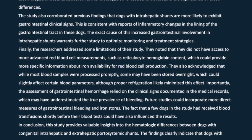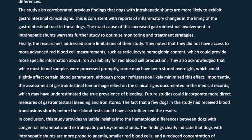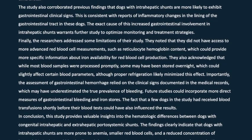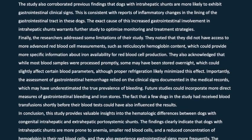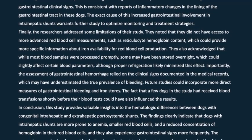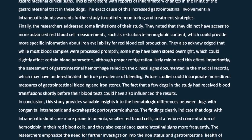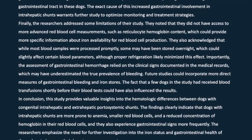Importantly, the assessment of gastrointestinal hemorrhage relied on the clinical signs documented in the medical records, which may have underestimated the true prevalence of bleeding. Future studies could incorporate more direct measures of gastrointestinal bleeding and iron stores. The fact that a few dogs in the study had received blood transfusions shortly before their blood tests could have also influenced the results.